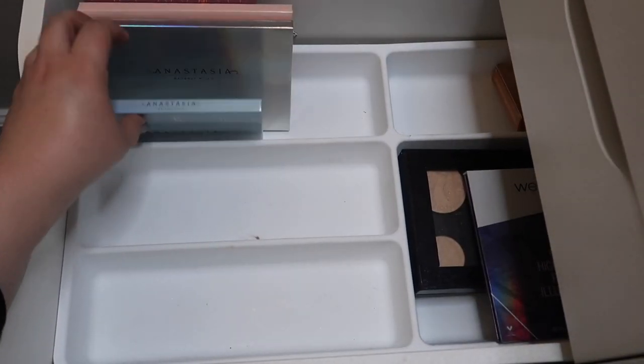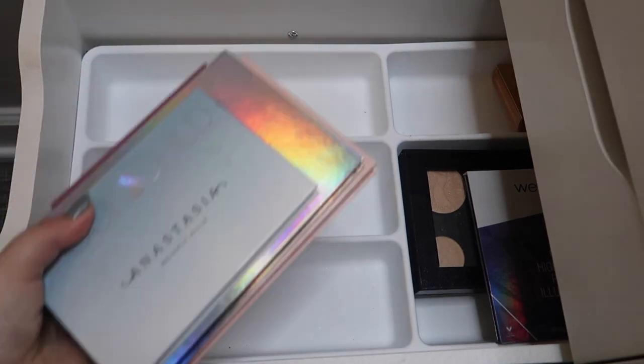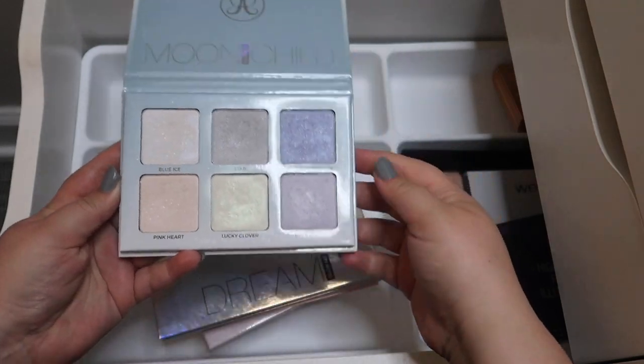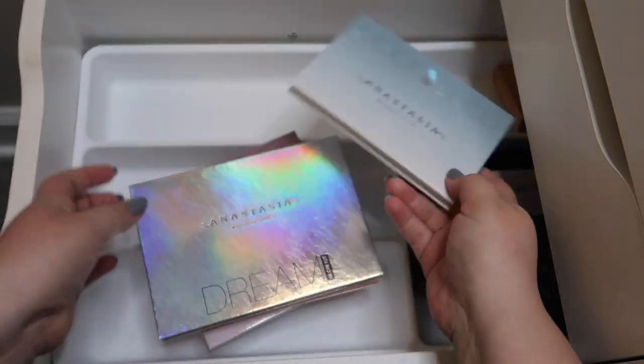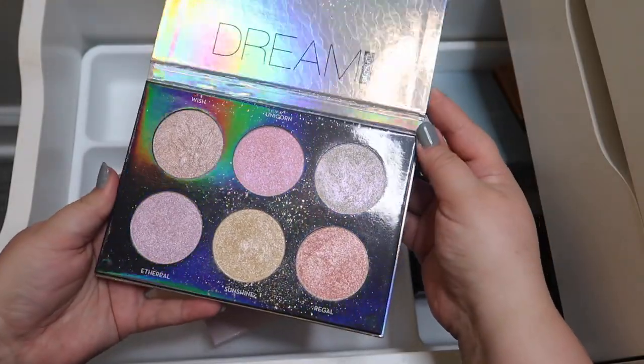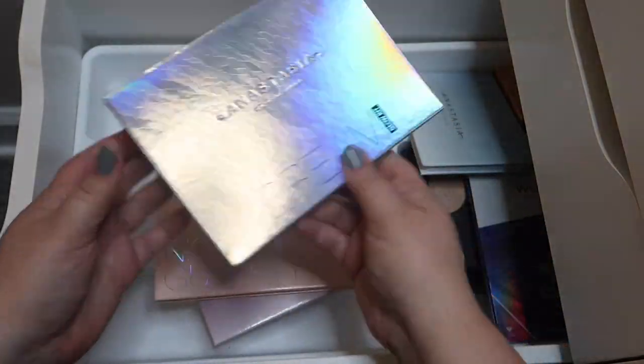Alright, so starting with the glow kits from ABH, honestly, I love these and I don't want to get rid of them. I have the Moonchild glow kit, which is messy but beautiful. I have the Dream glow kit, which is also, look, oh damn, that's messy, that's embarrassing. But it's beautiful, I love those shades.